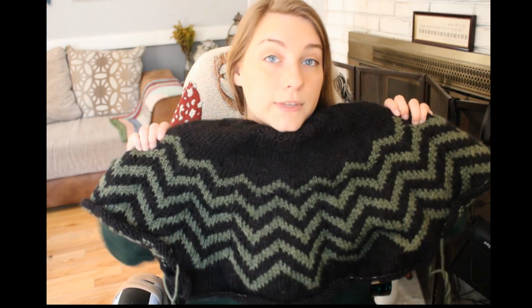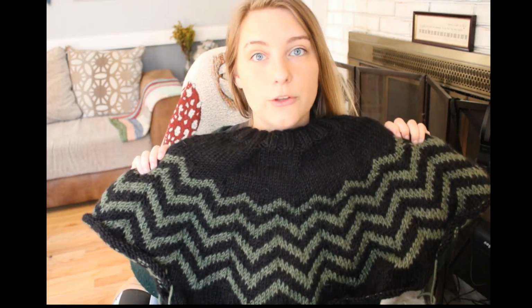And it's a top-down colorwork yoke. So I had just split for the sleeves, and I was working on the body a little bit, but bulky weight is really hard on my hands.